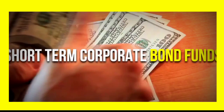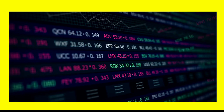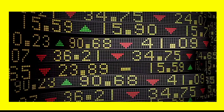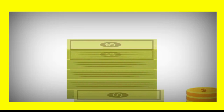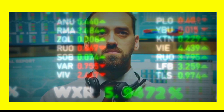Number four, short-term corporate bond funds. Companies occasionally issue bonds to investors as a way to raise capital. These bonds can then be pooled together into bond funds that could potentially hold bonds from hundreds of different companies. With an average maturity of 1 to 5 years, short-term bonds are less subject to interest rate changes than intermediate or long-term bonds. Risk-averse investors may benefit from short-term corporate bond funds, which are composed of top-notch corporate bonds. Investment-grade short-term bond funds offer higher returns than municipal and government bond funds, but come with more risk.